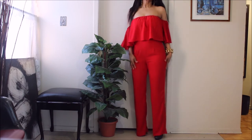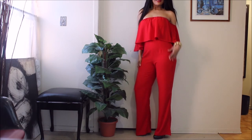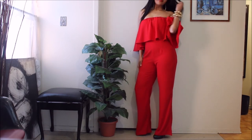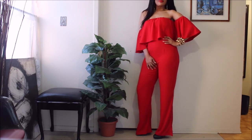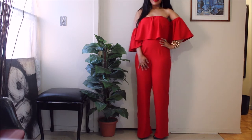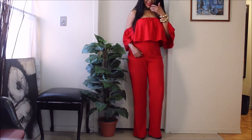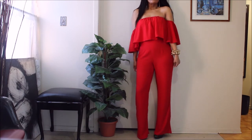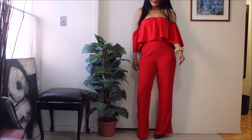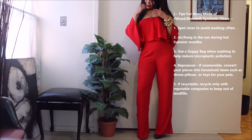And this is a piece I don't wash too often either. One, because it's synthetic, so I don't want to contribute to microplastic pollution, and two, I don't wear it that often because it's an occasion piece. So whenever I do, I spot clean, as I've often recommended when you're dealing with synthetic or blended pieces.